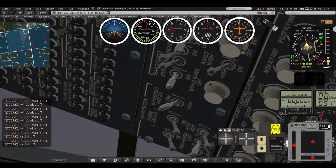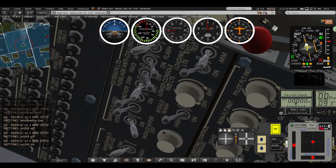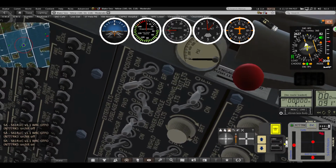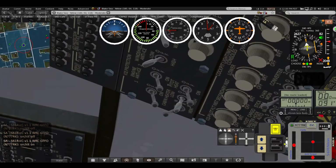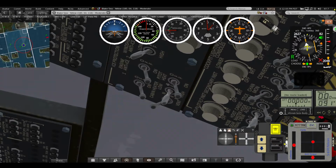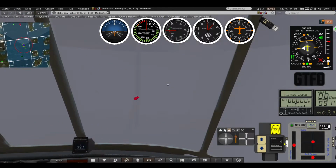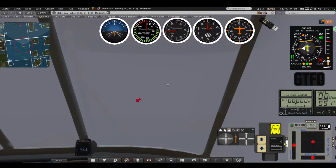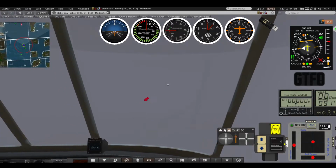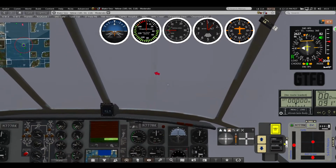I'm going to turn on my lights here. What else have I got to do with anti-ice? That's about it. Everything I need's on. Heat and everything. Now look at this. Now, you would technically be illegal to fly, but, you know, there's no FAA in Second Life, so let's go. Heat this thing up and continue.